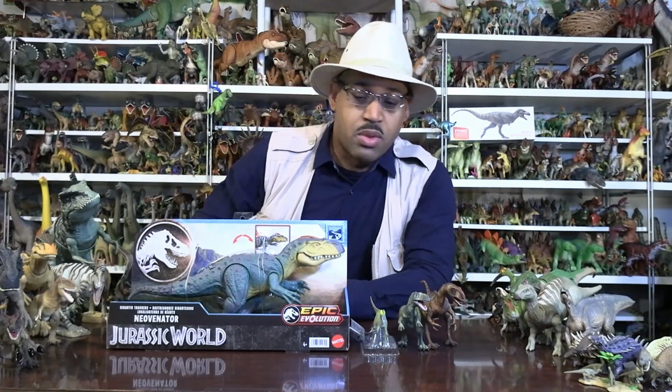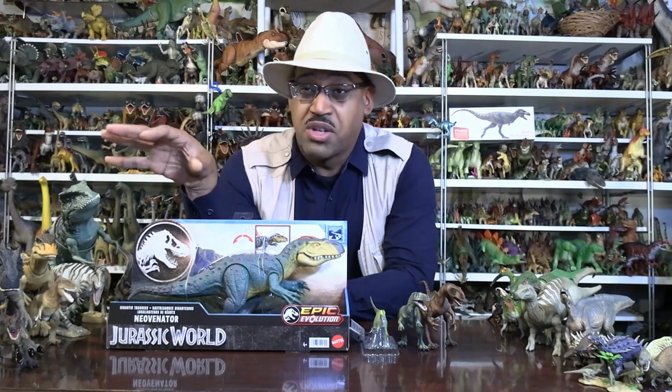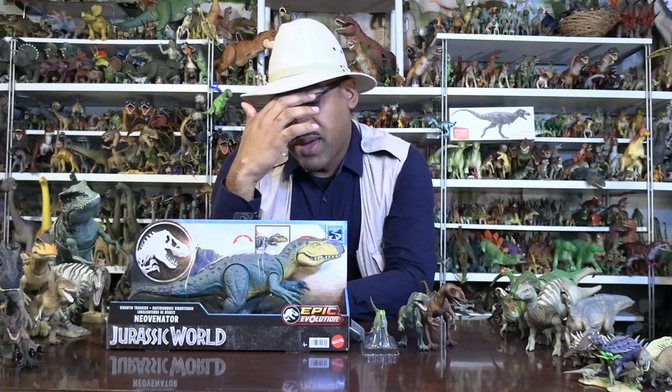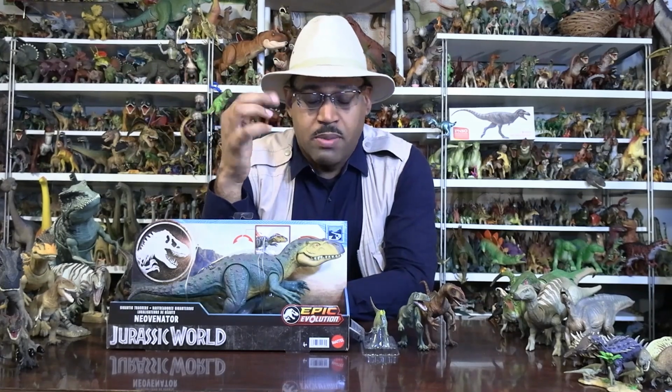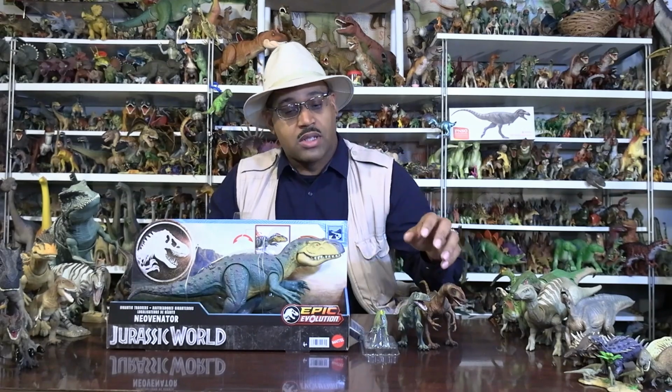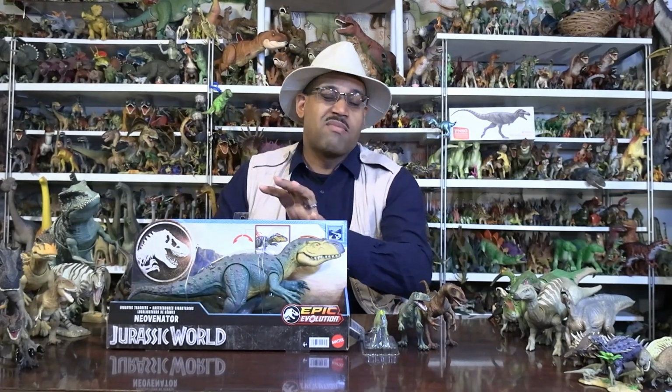Now, the first one I want to show you, so in general, I'm going to go over classification in more detail, but in general, the Neovenator, the name means new hunter. It's from southern England, like I said, about 125 million years ago, in the Permian stage. And so this guy is one of the largest predators in this environment. It is closely related to Allosaurus, but again, I'll go over that more in a minute.